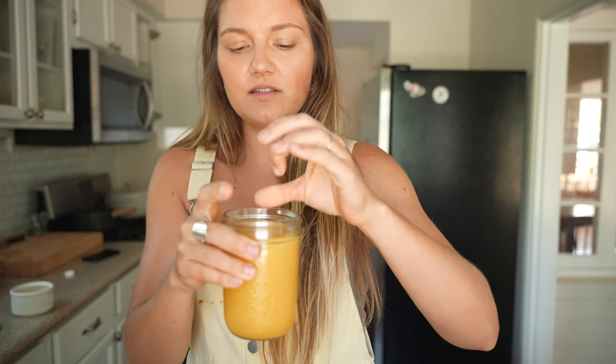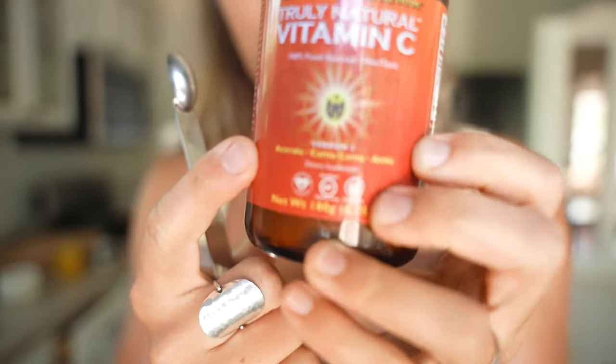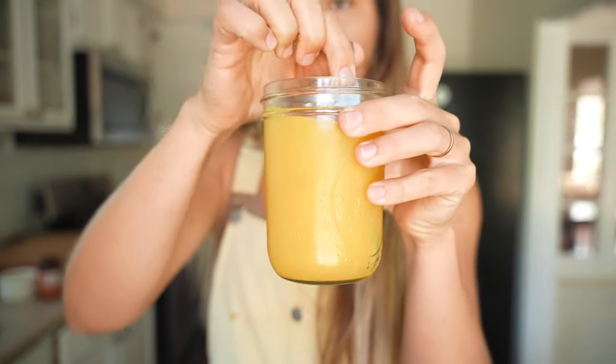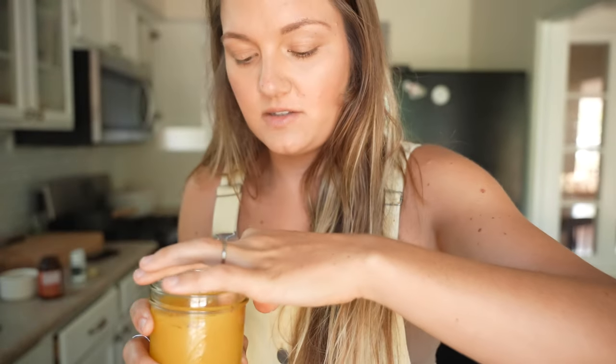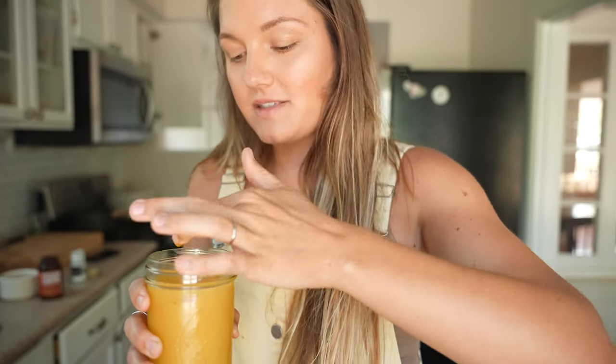I'm nursing still, so I like things really salty. Just turning into a little self-care session. Some trace minerals, a little bit of this whole food vitamin C. Stir that on up. This channel is not meant to be nutrition or medical advice, simply what I'm drinking.